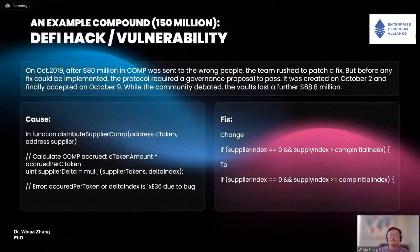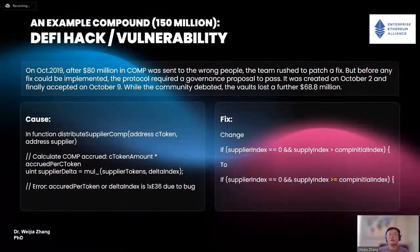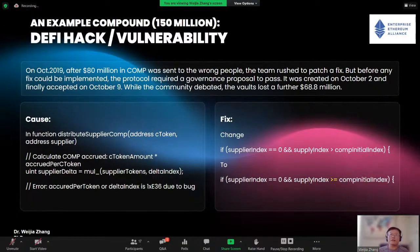Going to the DeFi ones, it is a bit different because DeFi is governed by smart contracts, and for some functional security issues, they don't even need a hacker. Sometimes our smart contracts actually have vulnerabilities. The most famous one is the security bug with Compound, with $150 million in assets mistakenly sent to the wrong people. The headline says 80 million was sent to the wrong people, and then another 68 million was sent after the fix was found but pending approval of the community.